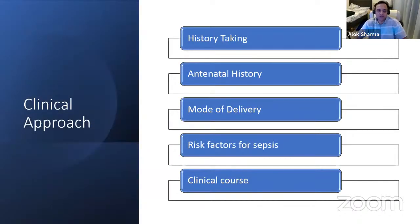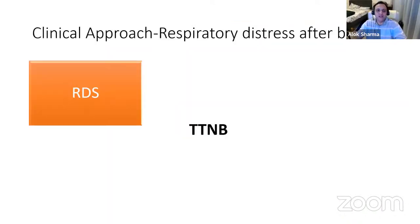Just going forwards, I think what I said is stick to a standardized approach. What is the history? What are the antenatal findings? What is your mode of delivery? Are there risk factors for sepsis? And eventually, what clinical course is the baby taking?